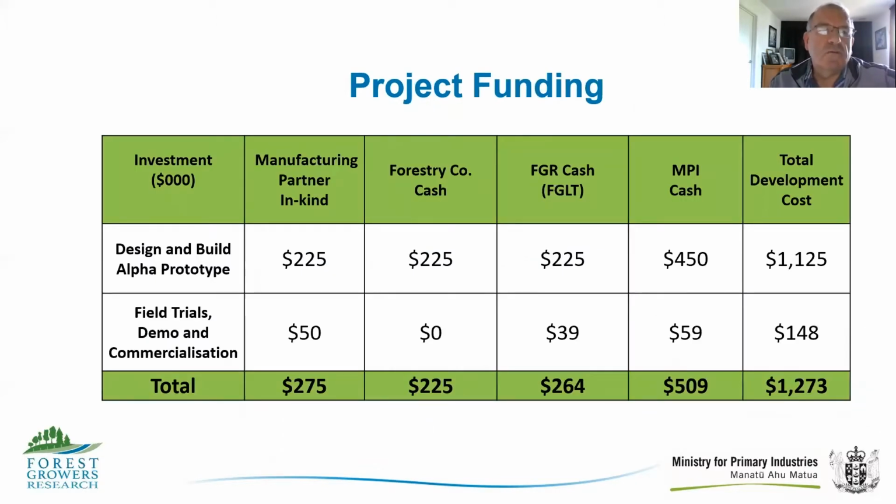The new automated Grapple project had a budget of 1.273 million that comprised design and build of the alpha prototype Grapple and hauler for 1.125 million, and that's made up of purchase of the hauler components and spare parts, design and build of the Grapple carriage and hauler cab, and initial testing. In year 2, there is a budget for an additional 148,000 for field trials, industry demo and commercialisation.